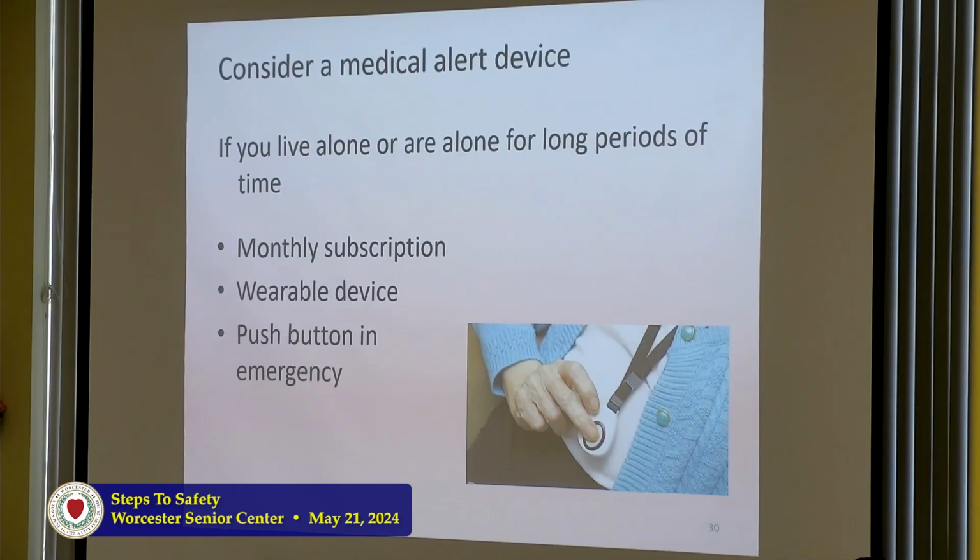Consider a medical alert device. If you live alone or are alone for long periods of time, it's a monthly subscription, a wearable device, push the button in an emergency. I don't know if anybody has a Life Alert or anything like that, or knows somebody with a Life Alert, especially if you live alone. Those are great things to have. If you fall and you're unable to get to the phone, you just push the button.